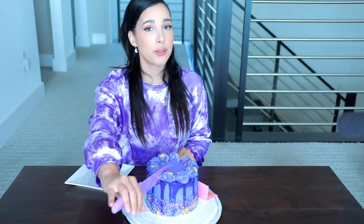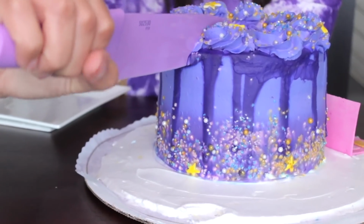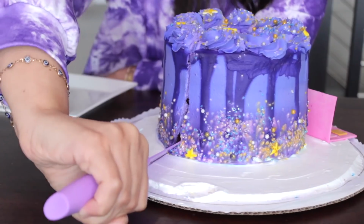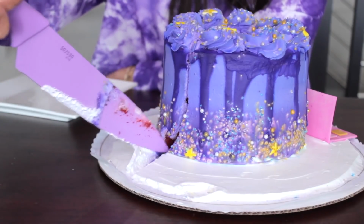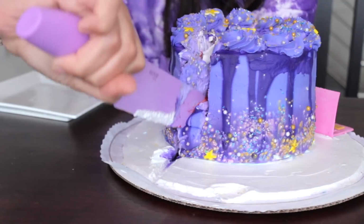All right, guys, let's take a vote. Who thinks this will be red velvet? Go drop a comment now. I don't see you dropping no comment. All right, on the count of 3. 1, 2, 3. Wait, I think it is red velvet. Wait, stop. I think it is. I see red.